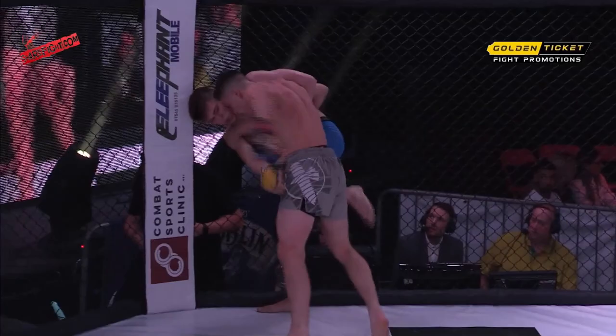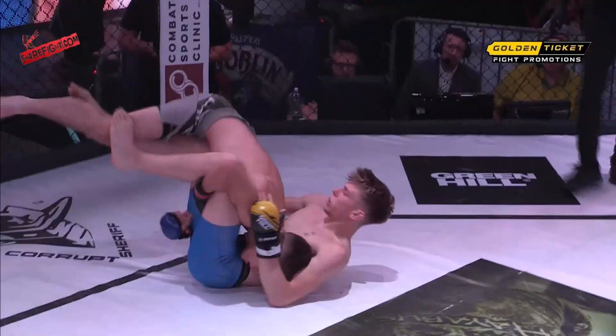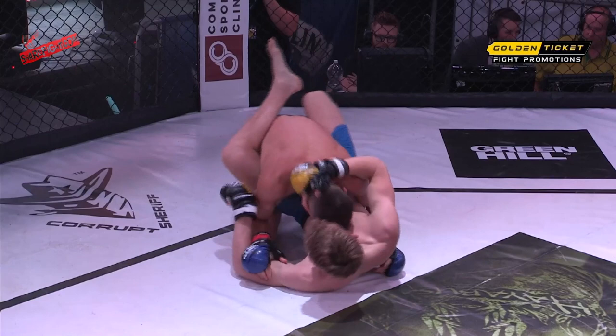Good balance from Witherspoon though. He's looking relatively comfortable in a not very nice position. He's turning his body. Yeah, he's remaining active, he's constantly moving, and now he has to defend his own single leg, almost a replica of what we saw but the other way around earlier on. That single leg dragging him off the cage and taking a nice position.